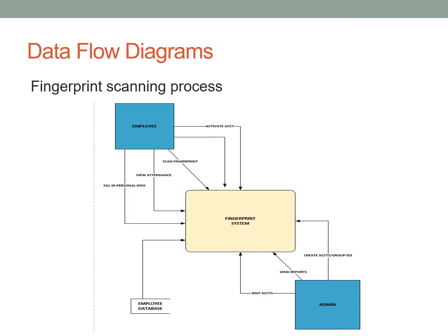The fingerprint scanning process is an everyday process where the employee scans their fingerprint and views the attendance report, and the admin will also periodically view the fingerprint system for their own purposes.